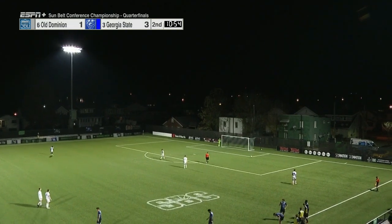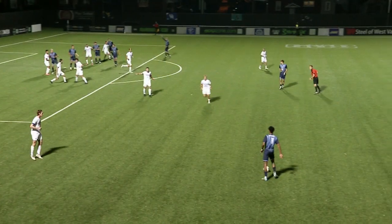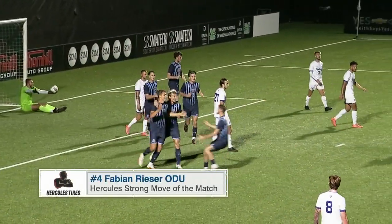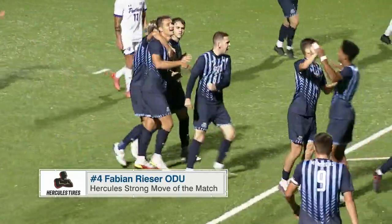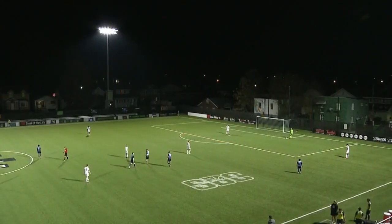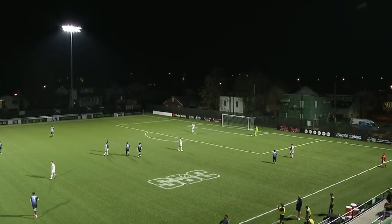With this break in play, let's take a chance to look at our Hercules Tires move of the match. And it goes to the Old Dominion Monarchs for a beautiful ball and an even better finish. Fabian Reeser gets the move of the match presented by Hercules Tires. That was a great ball from Mandeer right onto the head of Fabian Reeser, who did the rest. However, since that goal, it has been all Georgia State.